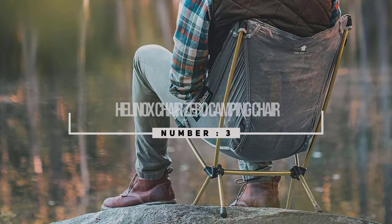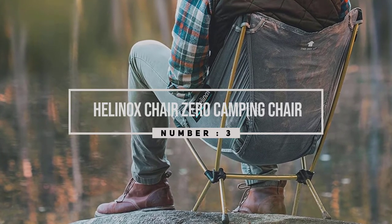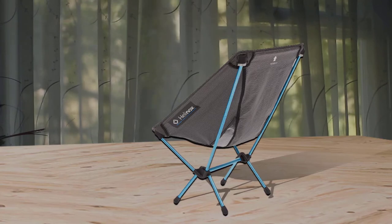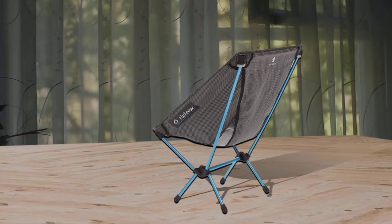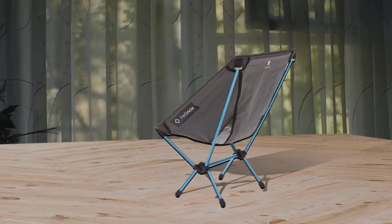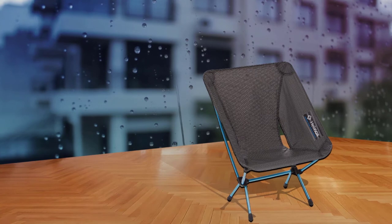Number 3. Helinox Chair Zero Camping Chair. The Helinox Chair Zero is the lightest, most compact camp chair from Helinox. It weighs just 1.1 pounds and packs smaller than a water bottle for easy transport in a backpack or bag. The chair frame is constructed from DAC aluminum alloy and can hold up to 265 pounds.